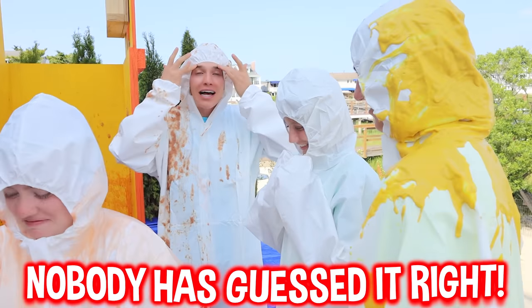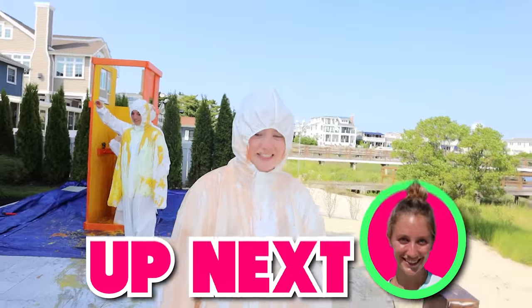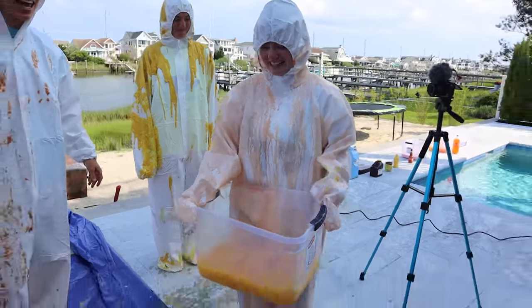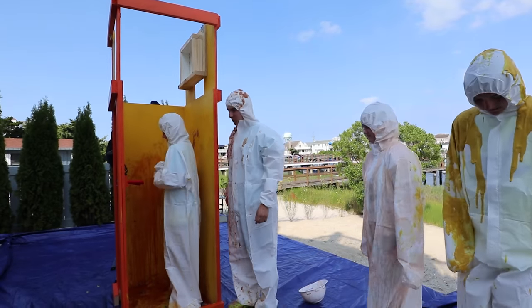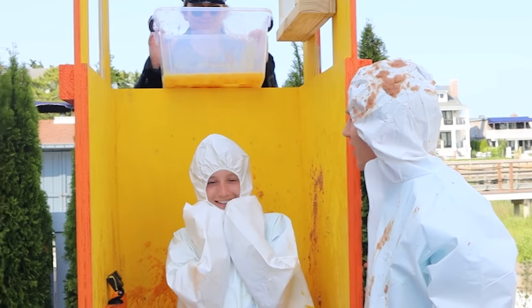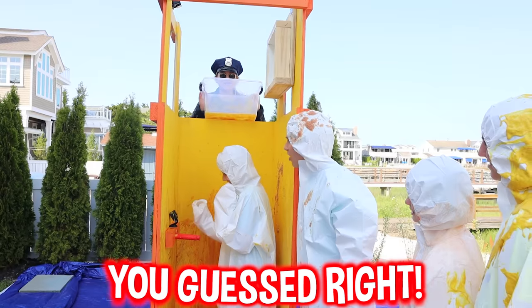So far, nobody has guessed the correct mystery button. This is crazy. Let's hope Katie has better luck. I think it's time for the eggs. Oh yeah, we got the eggs. The number I'm picking. Okay guys, I'm a pretty good guesser. Will Katie be the first one to guess it and get a chance at opening the safe? Let's find out. 3, 2, 1, pick your number. 1. You guessed right.